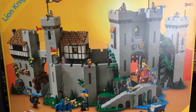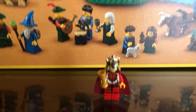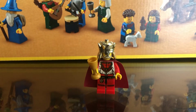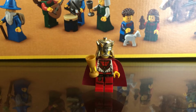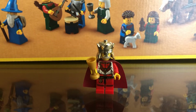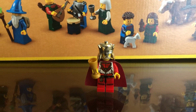But guess what? That's okay, because I went and bought my own personal king, which is from one of the old sets. I went to a Bricks and Minifigs and they had this guy, and I was like, well, I plan on buying this set, so I need the king. I showed this off on a little haul probably a month or so ago, so there he is to add to my nice little castle collection. So now my castle will be complete with a king and a queen.